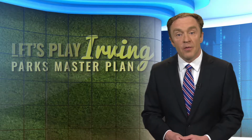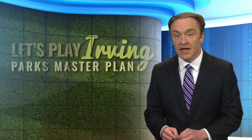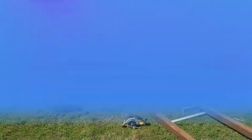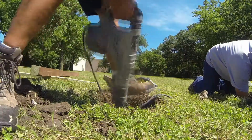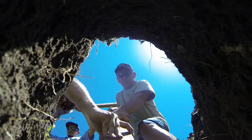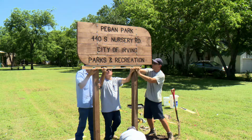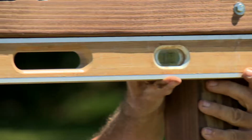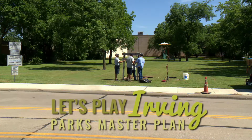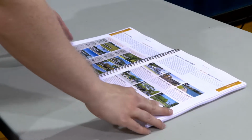The new master plan for parks is just about complete. One of the final steps is getting public input on the draft plan. We were at a meeting where that happened. It takes work every day and a lot of attention to the smallest details to keep Irving's park system ready for residents. Right now, parks are also getting a much broader view with a focus on the future through Let's Play Irving. This is the draft of the Parks and Open Space Master Plan.